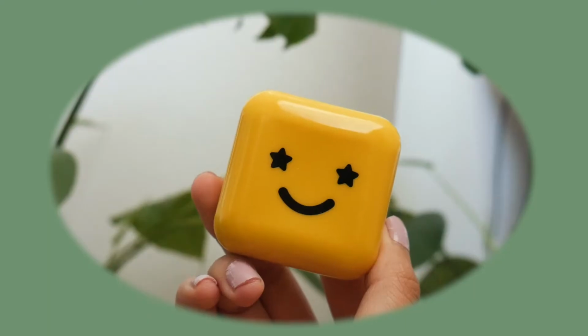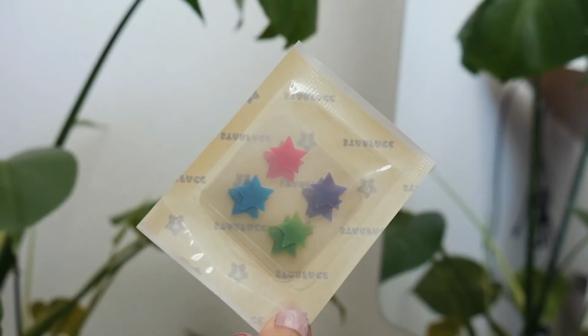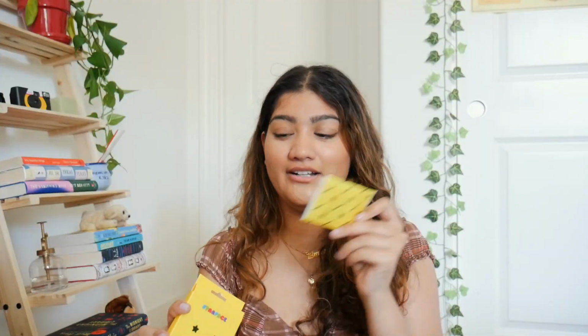Recently, I've been liking the Starface Hydrostars. Can I just say that the container for these is so cute? It is this cute little smiley face, and you open it up and there's a mirror, which is really helpful because you can really look and see, okay, I got a pimple here. They also recently released their Starface Party Pack, which has even more hydrocolloid patches, but they're really fun and awesome. And you could definitely use these to refill this.